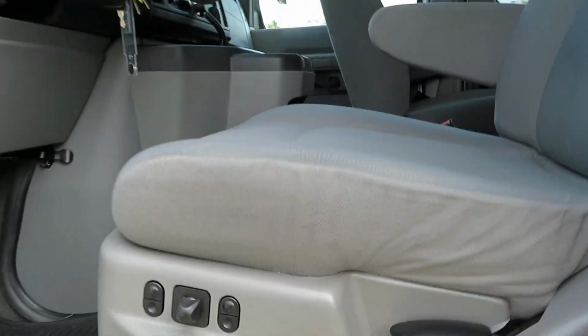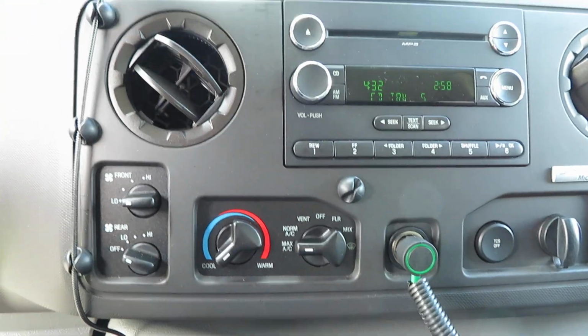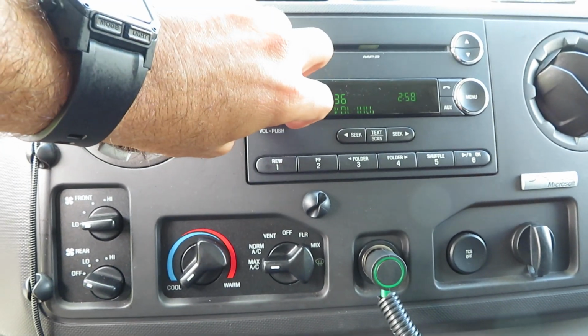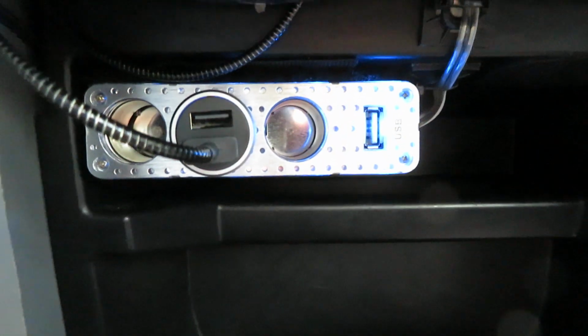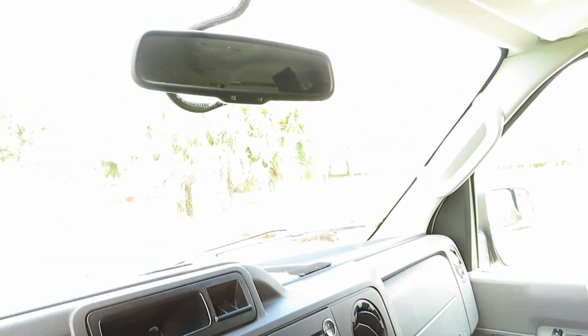Check out the mileage. You got a front power driver's seat as well. 26,587 miles. Got an iPhone charger built in. Got your CD player. You got more auxiliary outlets down here. Everything is hidden and seamless. This thing is done with ultra high quality. This thing is ready to go.